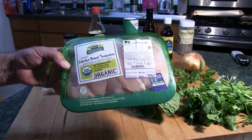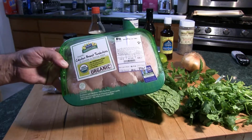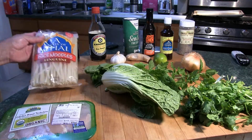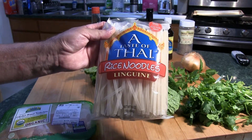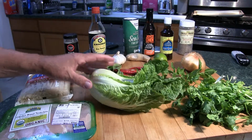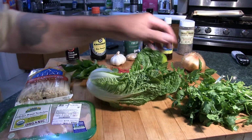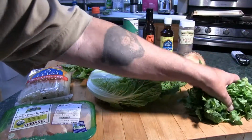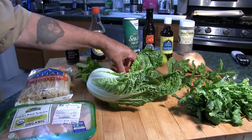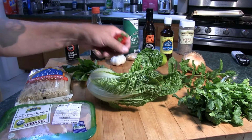Okay, I have organic breast tenderloins. This is what I like to use. I like white meat, and the tenderloins, well, they're tender. I have some Thai noodles. Linguine. I have some bok choy, Chinese style cabbage. Basil. Cilantro. Mint from my garden. 5 Thai chili peppers from my garden.